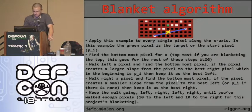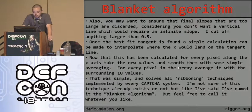And this down here explains the algorithm. You can find it on my website, because I don't think the slides are actually on the CD. Also, you want to ensure that the final slopes aren't too large, because if they are, then you're going to have a vertical line at some point, and you really don't want that. So once the best fit tangent is found, your simple calculation can interpolate where the x would land on the tangent line.